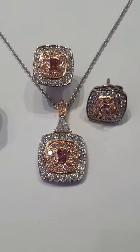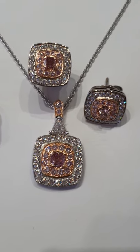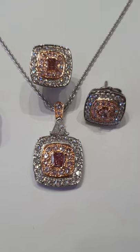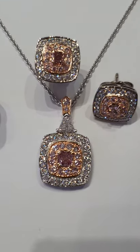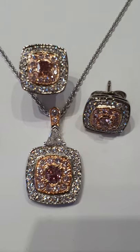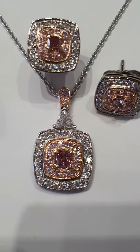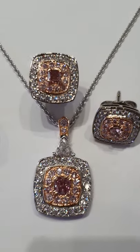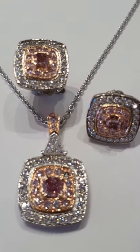Now, just imagine creating a suite of heirlooms for your grandchildren. So here we have a fantastic $145,000 half carat fancy intense purplish pink diamond in the center, surrounded by other small pinks and then ideal cut whites. And then the earrings that match.